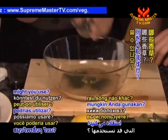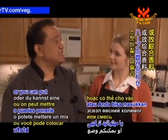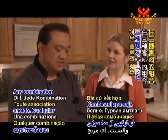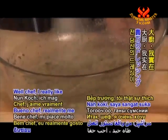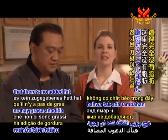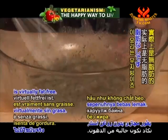What other herbs might you use? Well, you can put tarragon in it, or you can put a combination of herbs, you know, sweet basil, parsley, dill. Any combination of three herbs will work well. Well, Chef, I really like your dressing recipe. You've noticed that there's no added fat because there's no oil, which means that this recipe is virtually fat-free.